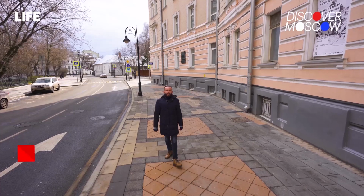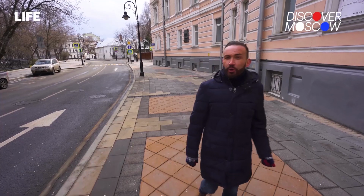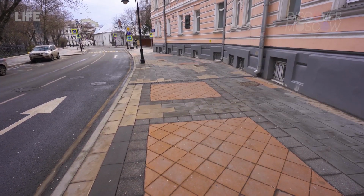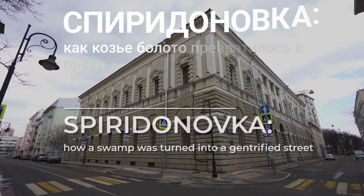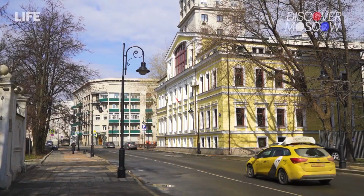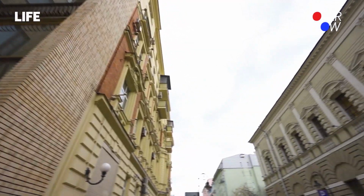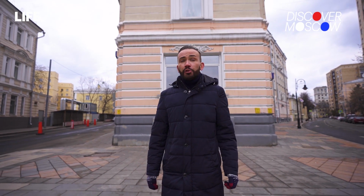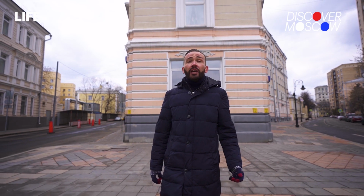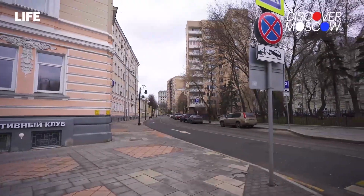Hello everyone! Today we're going for a walk down one of the most prestigious streets in Moscow, Spiridonovka, a street of former merchant estate houses and Communist Party officials' apartments. The street got its name in the 17th century from the church of Saint Spiridon, who was the patron saint of shepherds. And that was no coincidence. The thing is that in the dim and distant past, the area was a shallow swamp that was a popular cattle grazing ground among local shepherds.